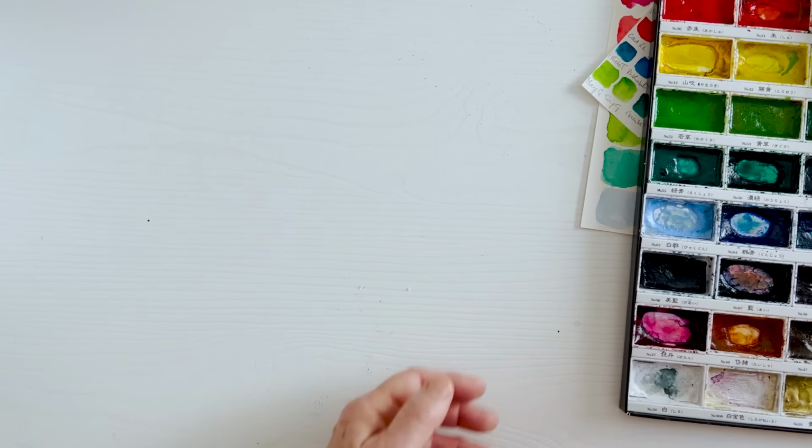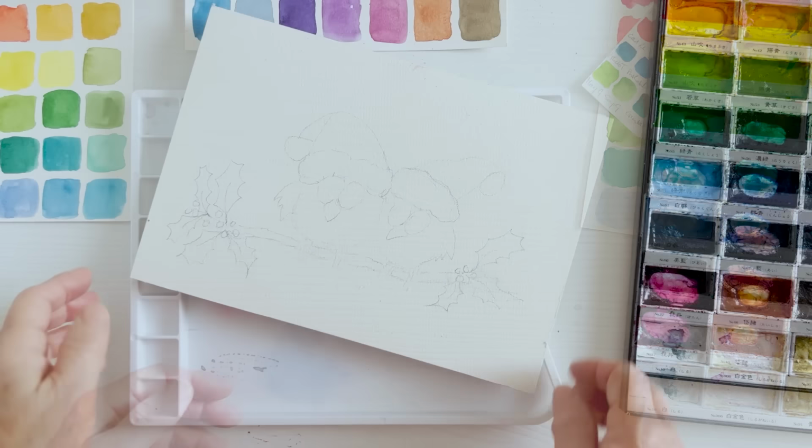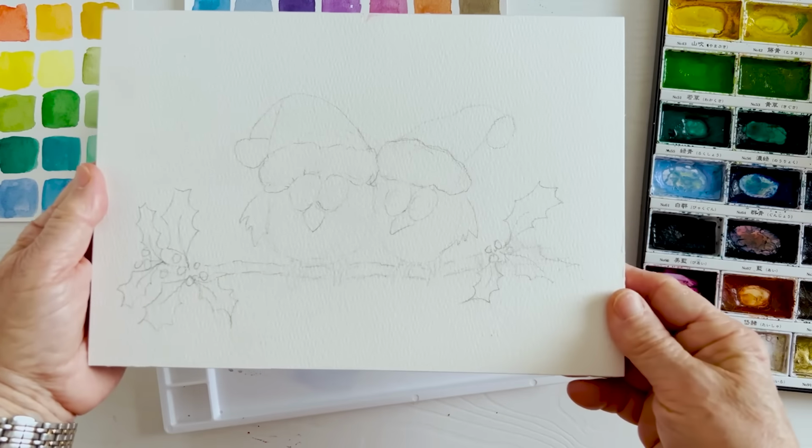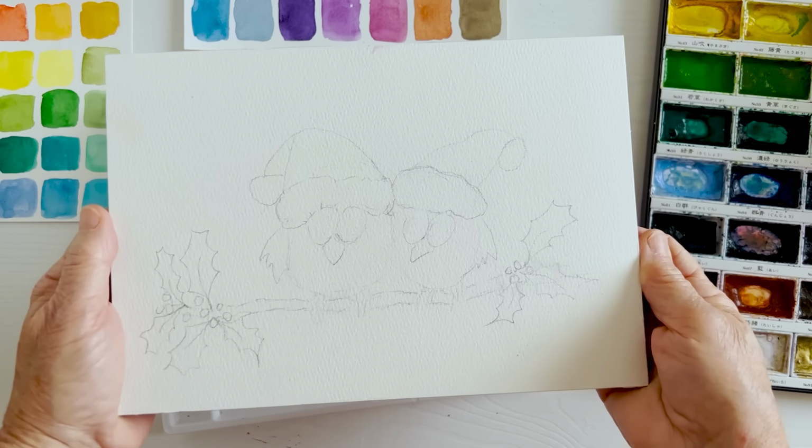There we are. So I need to get some paper. I need to think about what I'm going to paint. Okay, so I've done my sketch here of two little birds sitting on a branch with some holly and so on, and they've got hats on. And that's what we're going to paint today.